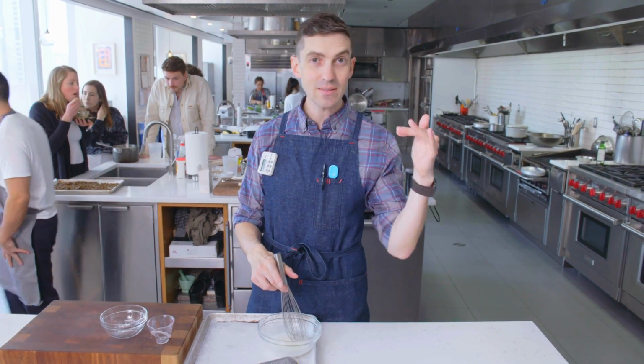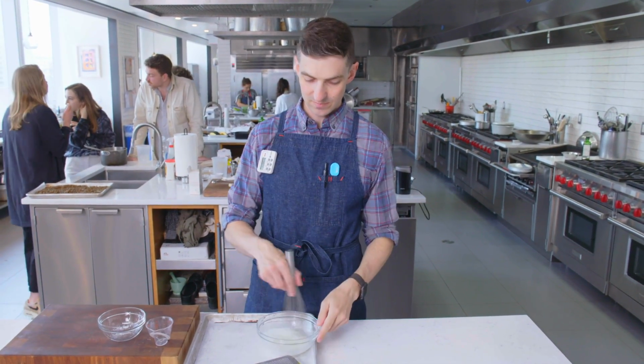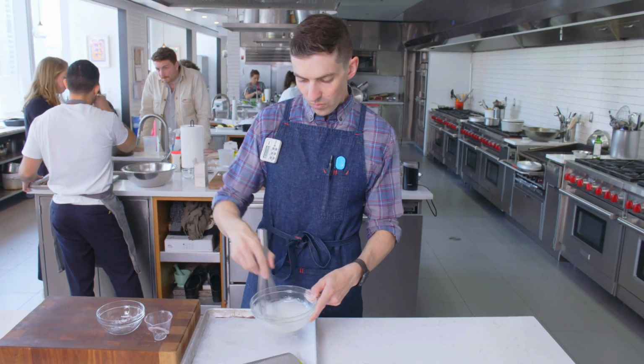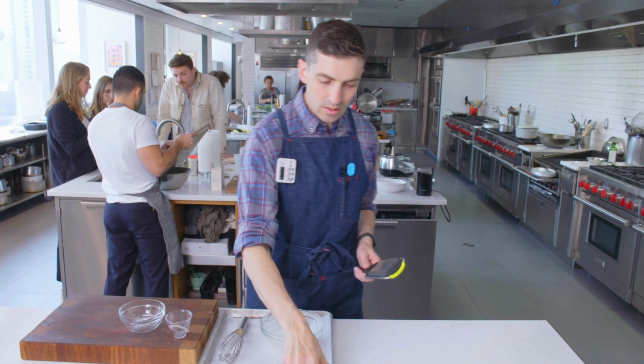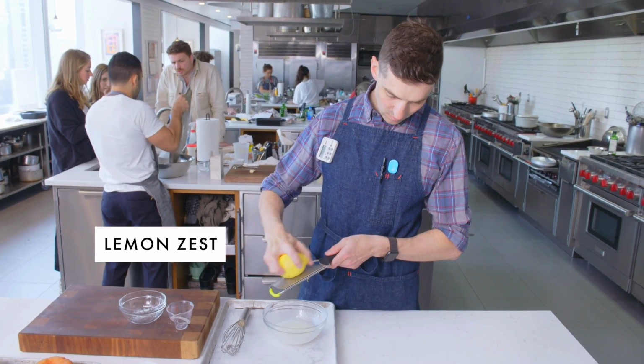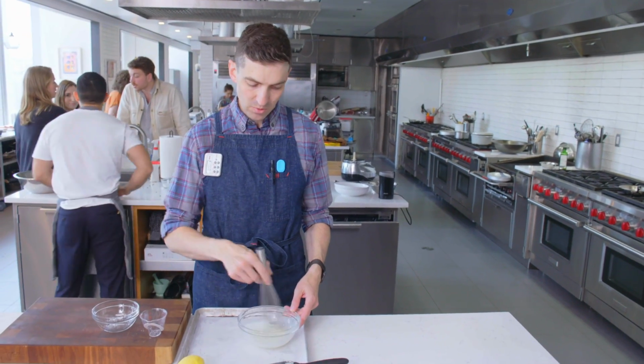I am a little bit more of a purist. If I'm gonna have a glaze on a donut, I just want it to be like a gossamer, thin veil of glaze. So just whisking till everything dissolves, and then I'm just gonna throw a little bit of lemon zest in it. You really taste the zest come through against the sugar.